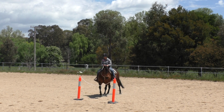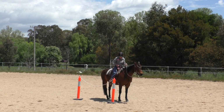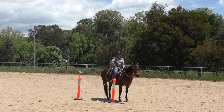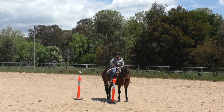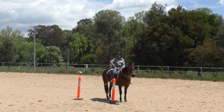Gates. Obviously, I wasn't going to bring a 10-foot gate and put up in the arena today, so I've got my little rope gate. Gates cause a lot of stress for people. Again, they're a bit like creeks. They cause more stress for people than they do for horses. Gates are a fantastic training opportunity, and you don't need to get stressed about it.